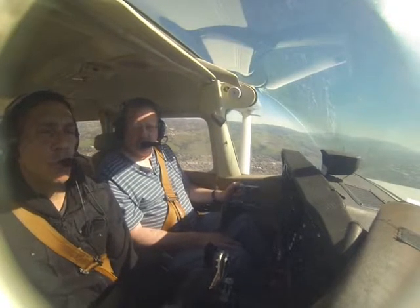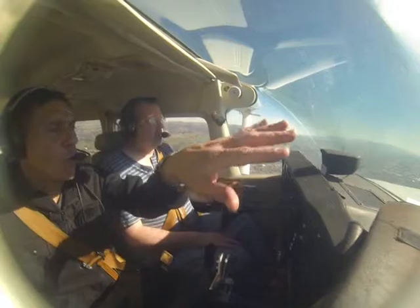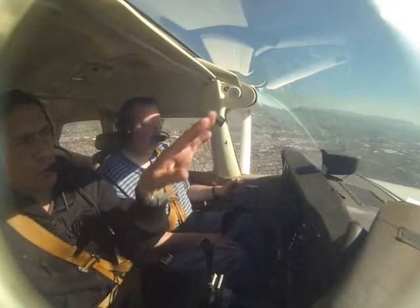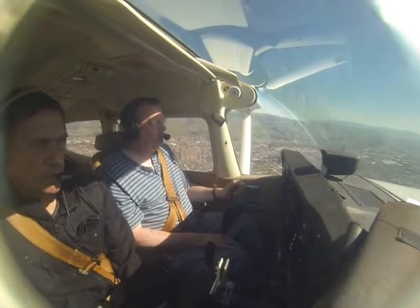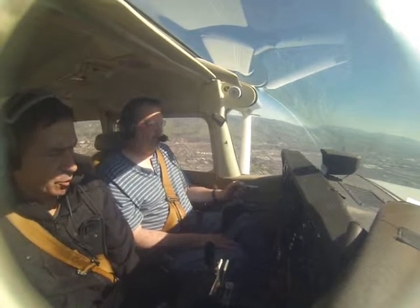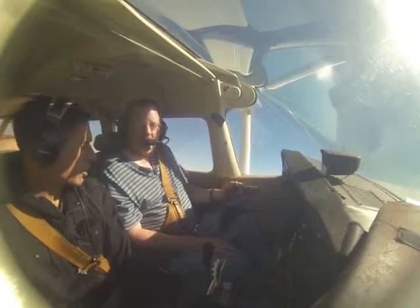The first thing you learn is all about your visual outside. What do you think is the most important visual reference outside the window right now? The horizon. Correct. Which is the dividing line between the sky and the earth. How do you like it so far? Good? So far, so good.